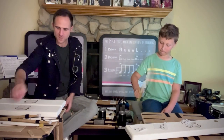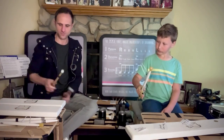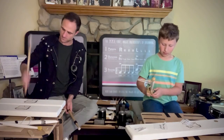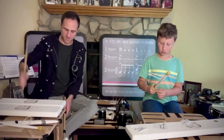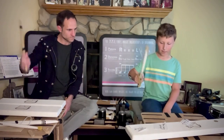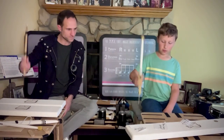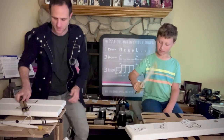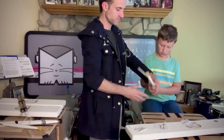Slower. Slower and flower. Flow, slow. Slow flow. Do a slow flow. Right about this tempo. Straight fin. Okay, do this. That's what I want you to do.